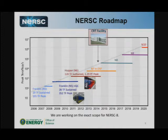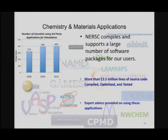We hope it will be on the order of maybe 20, 50, or maybe as much as 100 petaflop system. The NERSC 7 system coming in, I believe, is on the order of 2 petaflops or so. And as you can see, we're moving to a new building up here in Berkeley within about 2 years called the CRT, and the new machine will go in there.